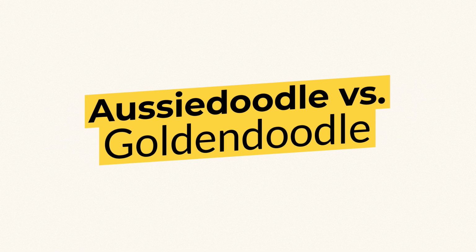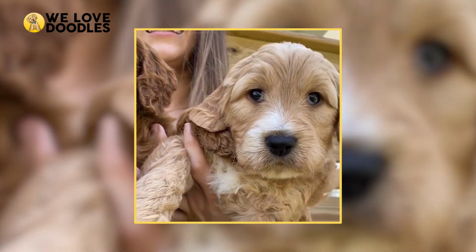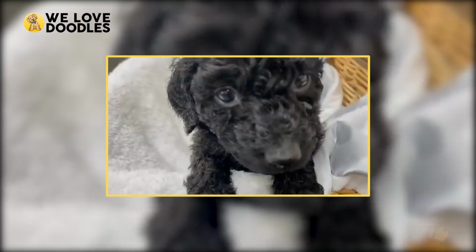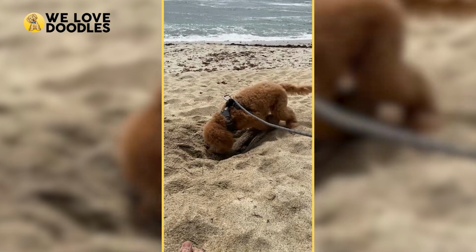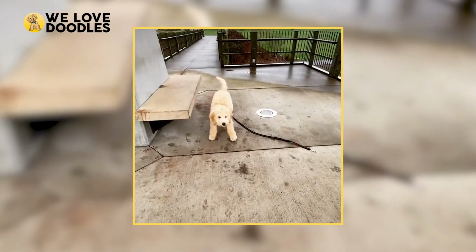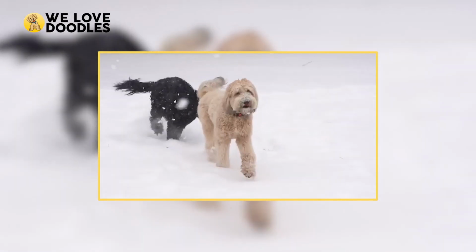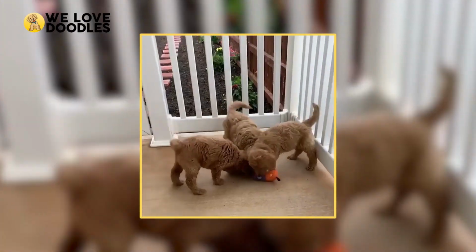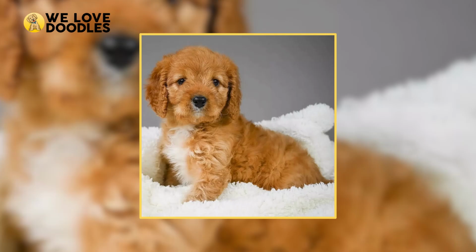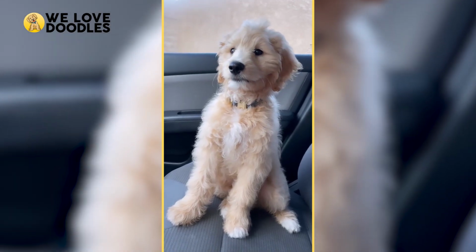Aussiedoodle versus Goldendoodle. When it comes to dogs, there is no shortage of options. Personality, coat, color, size, all of this has plenty of options out there, and it can be a bit overwhelming looking at all of the options. For me personally, it helps to try and compare two dogs that are similar to help figure out my tastes, which is why today we are going to compare the Aussiedoodle and the Goldendoodle, and what kind of people typically gravitate to both.